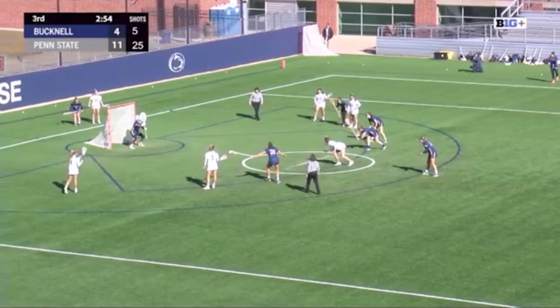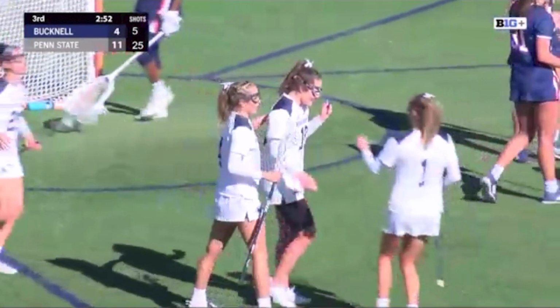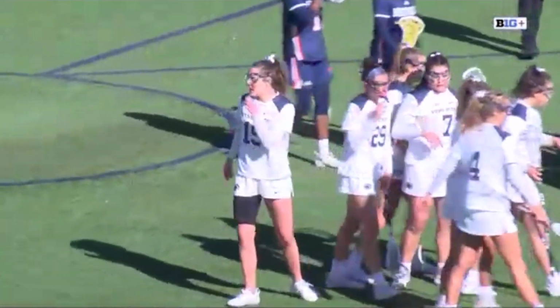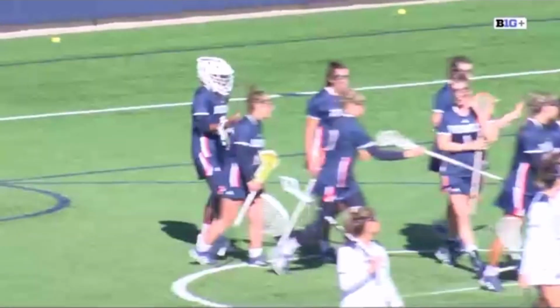Her second free position shot of the quarter for Kristen O'Neal, running right down the middle. O'Neal shoots and scores. Hat trick times two for Kristen O'Neal. That's a career high 6 goals in the season opener for O'Neal, and Penn State now leading 12-4, less than 3 to go in the third quarter.